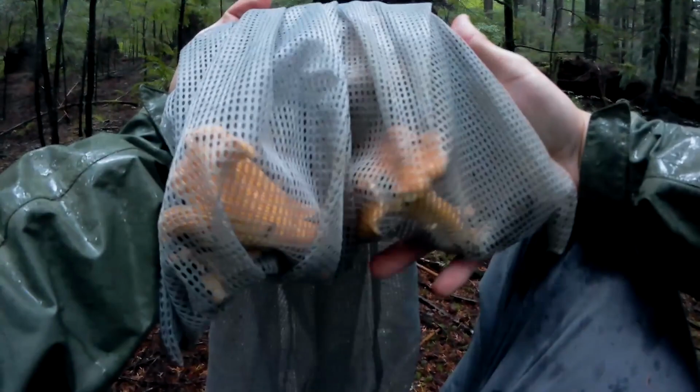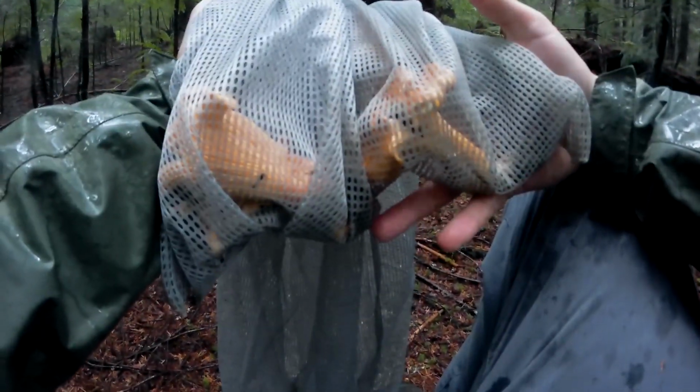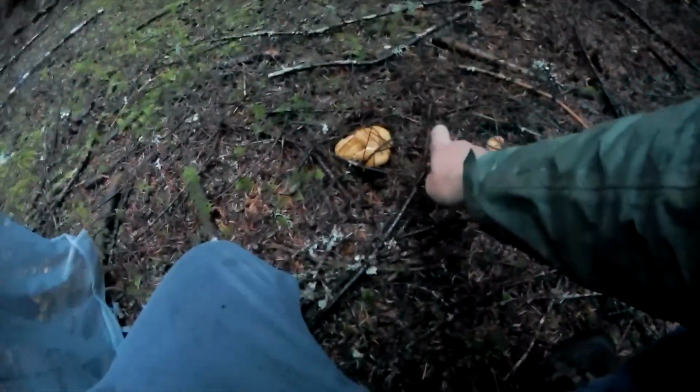You can pick them, you can pluck them, or you can cut them. Either way works. Some people will tell you one way or another, but the biggest thing that we recommend is these mesh bags. You can see right through it. If you use these mesh bags, the mushrooms are going to be jostling around throughout the day and releasing their spores, which will spread them around the ground, which is what we want, because we want the mushrooms to keep growing.